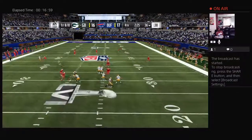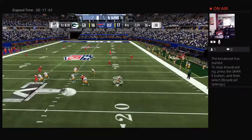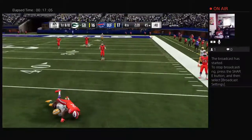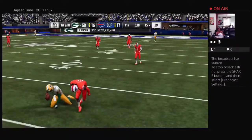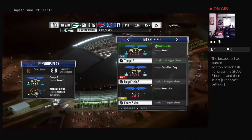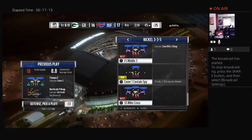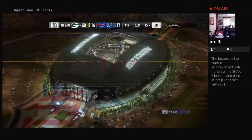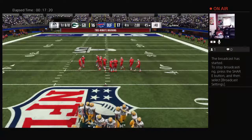On 1st down with Wilson, escaping the pressure. That's a pick! Look at this here, dog. Why are we giving him so much time, dog? He goes for 18 there as the drive will continue. Yeah, so after 2 first downs, they get another here.